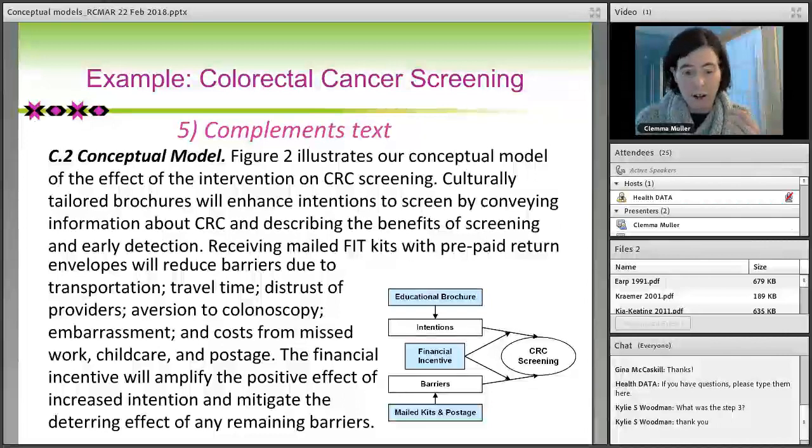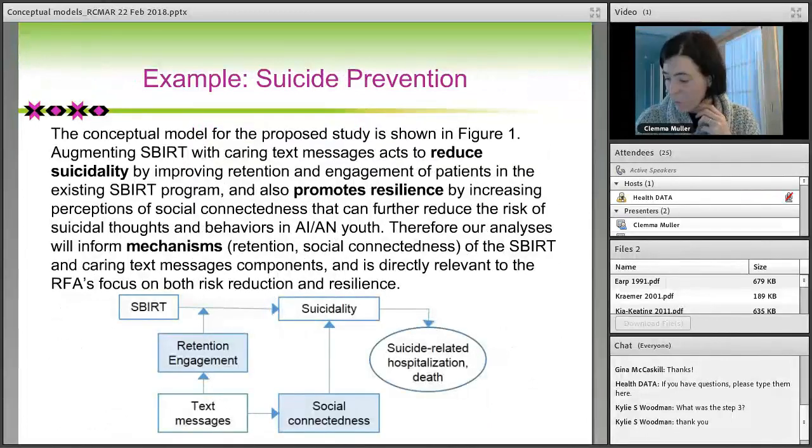So we could have just written this prose description of how we think our intervention would function to achieve the desired outcome, but we felt that including the conceptual model added clarity and was going to make it easier for reviewers to quickly grasp what we were trying to do and how. Another example of a conceptual model is given here.